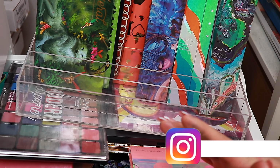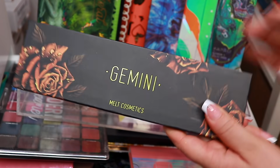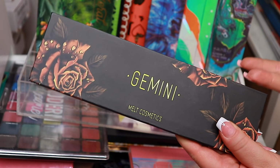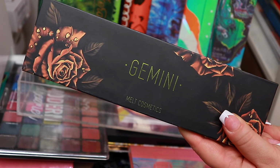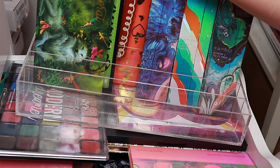So for instance, if I've used the Melt Gemini palette, I always post a little boomerang thing to my story that I then save to my highlights, so you can see all of the makeup that I've worn the past 250 days perhaps, and you can always see which eyeshadow palette and which lippies I've used. So if you wanted some inspo, you can just go to my story and look there. They're saved in my highlights.